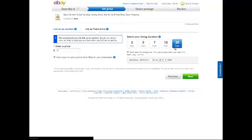So 3, 5, 7, 10, 30 days. When you move up to a business and to a shop status, you will be able to go till good till cancelled, which means every 30 days it trips over and it relists automatically. And if you've got a large quantity, it will keep tripping over and it will keep relisting automatically. You are able to go to 30 days, and obviously you're able to select your start time, and it'll tell you up here how much your listing fee is at this stage. Now don't forget, this is just a very basic listing tool at the moment, and we are on a new account. So we've selected all of that, and we'll go next.